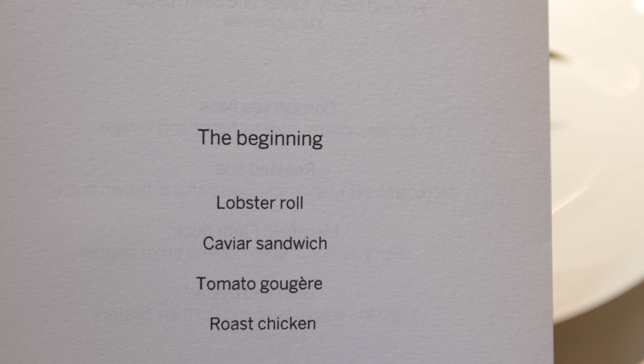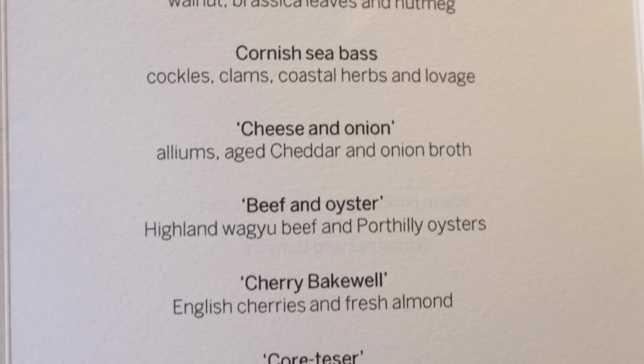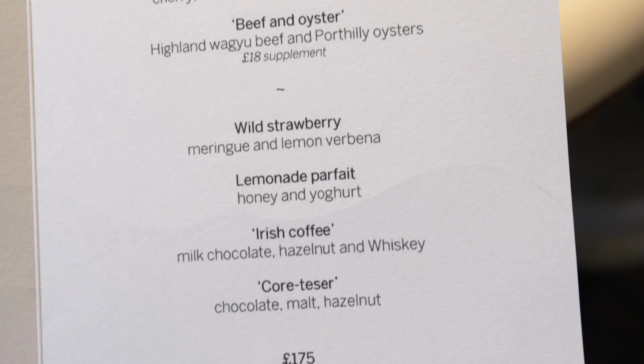The restaurant is very beautiful and the table decoration is very cute. Their menu starts with 4 appetizers. Then you can choose between the classic menu and the seasonal menu or a la carte. Today we choose both the seasonal and classic menu with wine pairing.